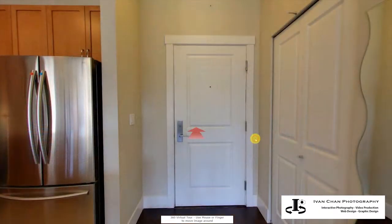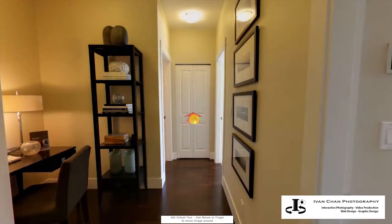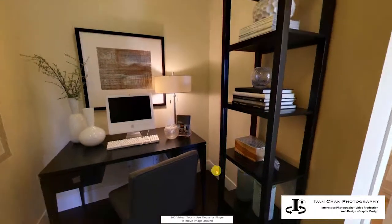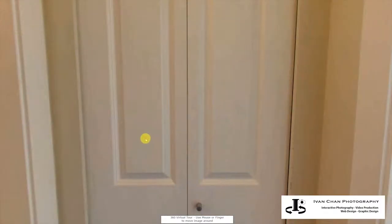Our 360-degree walkthrough virtual tour has many rotations that are photographed at many points along the pathways of the property, and viewers can click on directional arrows to follow along the path to view the property.